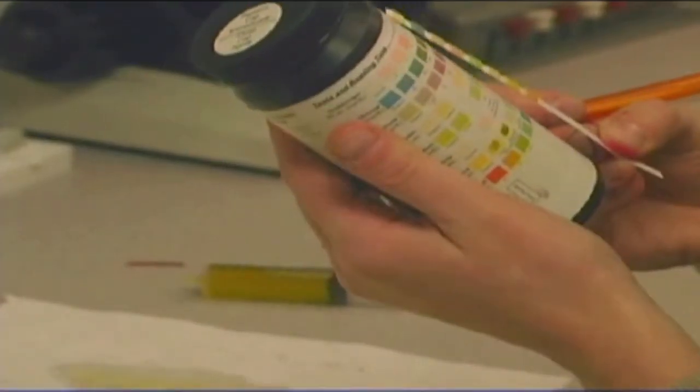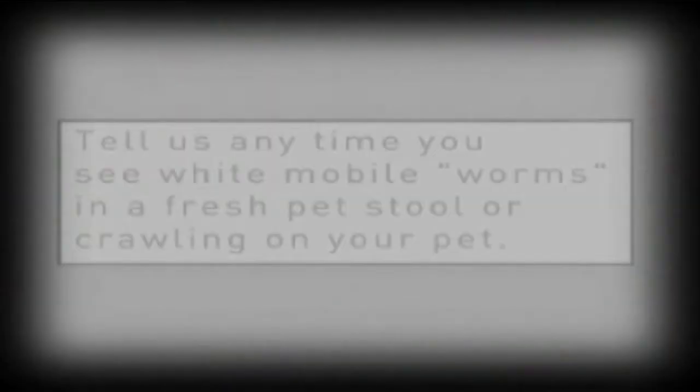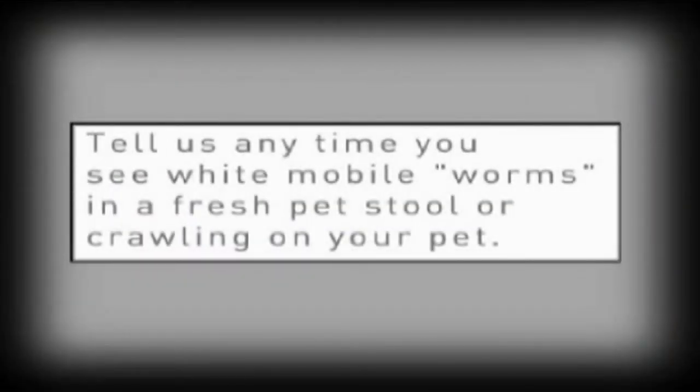Tapeworms are not usually detected by routine microscopic stool examinations performed by a veterinarian. The pet owner needs to be observant and notify the clinic if small, white, mobile segments projecting from a fresh stool or crawling on a pet are noticed.